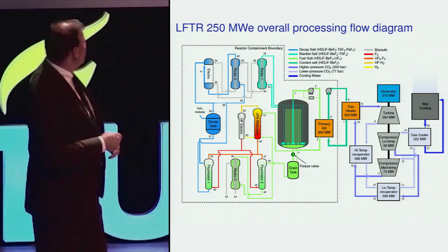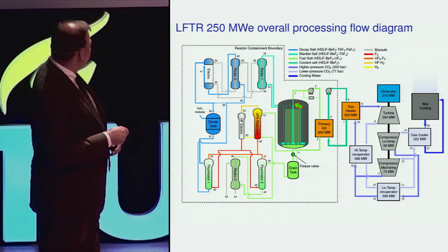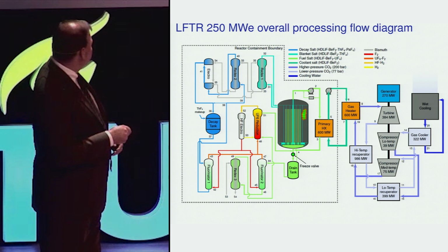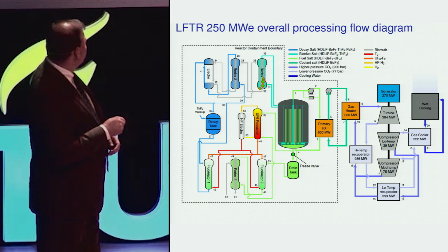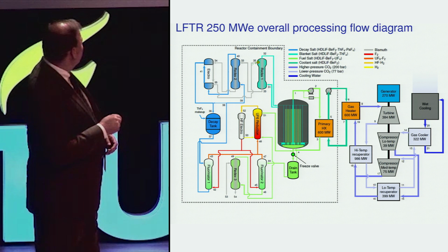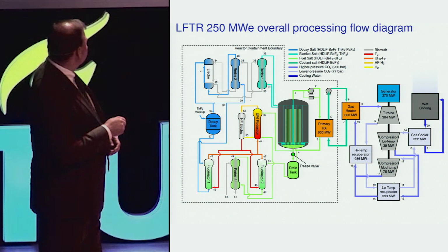This is the overall processing and flow diagram of the lifter. As you can see, there are two regions here: the fuel salt region, and surrounding it, in the turquoise blue, is the blanket salt region. In the blanket salt, protactinium is formed from neutron absorption on thorium in the blanket. That blanket salt proceeds to a reductive extraction column where it's contacted with metallic bismuth that will remove protactinium and any uranium that's present there and return a cleaned up blanket salt back to the reactor vessel.